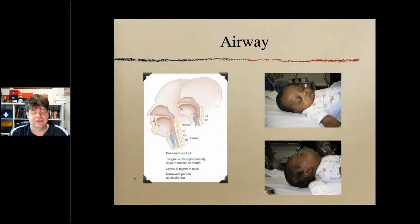So children, of course, have a few differences. The main difference is they have a pretty big head and a pretty tiny face, which really changes where their tongue is. It sits high, and their larynx sits higher. And the fact that their head is really big means that to get a good position to intubate an adult, we often put a towel behind the patient's head, so they have the sniffing over the fence sort of position.